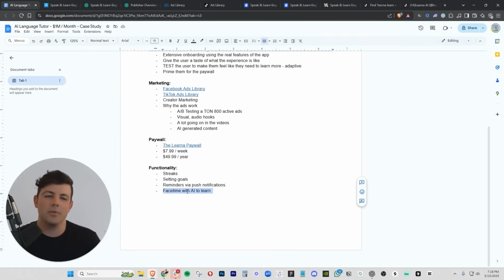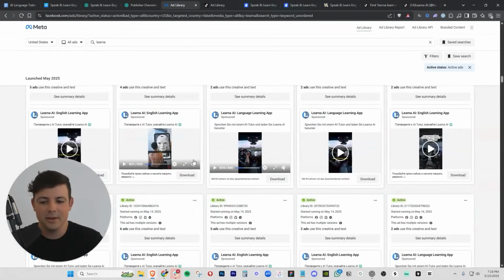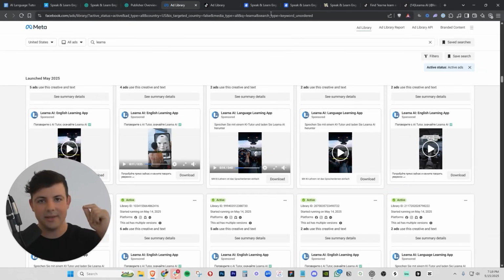And then finally, the core functionality of the app is the FaceTiming with the AI robot. This is the most unique feature about this app. And you can see that is one of the most powerful features because it's in all of their ads, right? They're emphasizing that you are going to talk with a robot and learn English. That is their attention grabber. That is why people are downloading the app and sticking around.